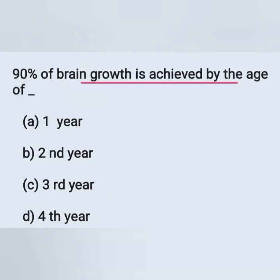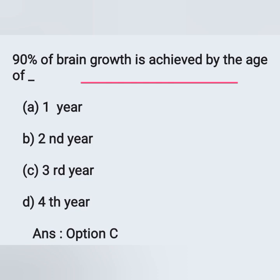90% of brain growth is achieved by the age of. Options: option A, 1 year, option B, 2nd year, option C, 3rd year, option D, 4th year. The 90% of brain growth is achieved by the 3rd year. Option C is the correct answer. Move on to the next question.